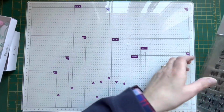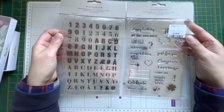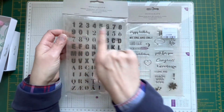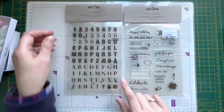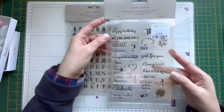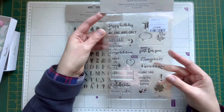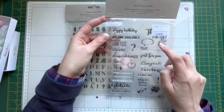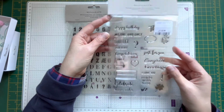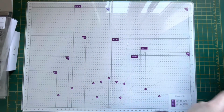And then I got these two stamp sets. They were only 99 pence each, but these are a nice size stamp of the different types of letters in different fonts. And then this one, which is just your bog standard little sentiment one, I thought, well, they can either go in a bundle for Happy Mail, or there's a nice little sprig of foliage there. So that was those for 99 pence each. I thought that was a really good deal.